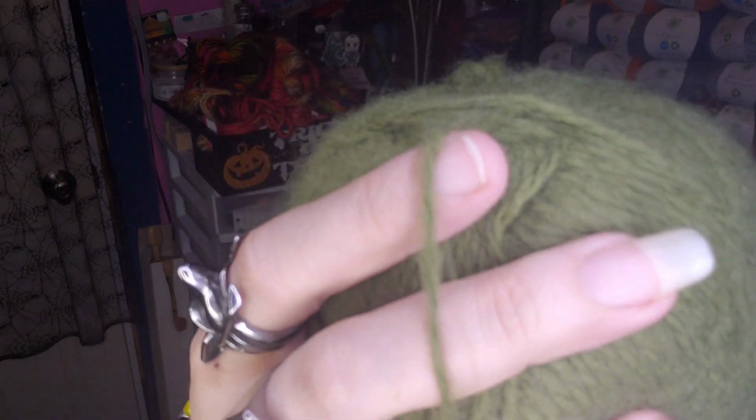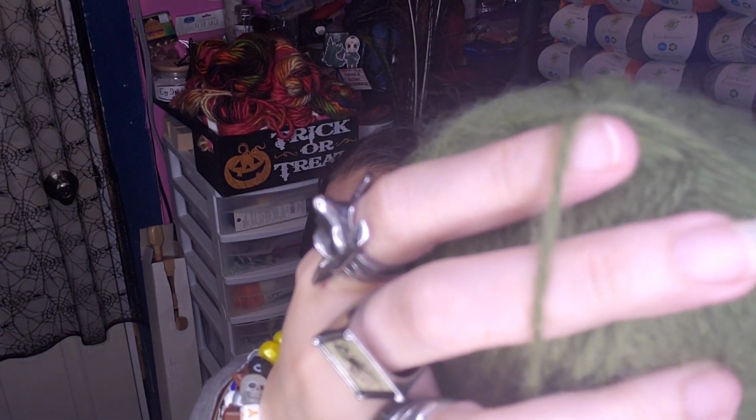This reminds me a little bit of a Lion Brand yarn that had gotten discontinued, and I can't remember if that was the Lion Brand Jiffy, but I want to say it was, because it was also acrylic and it had this really pretty halo with it. But right there, size 4, it says. I would say that this is a light 4. I wouldn't have a problem calling it that.